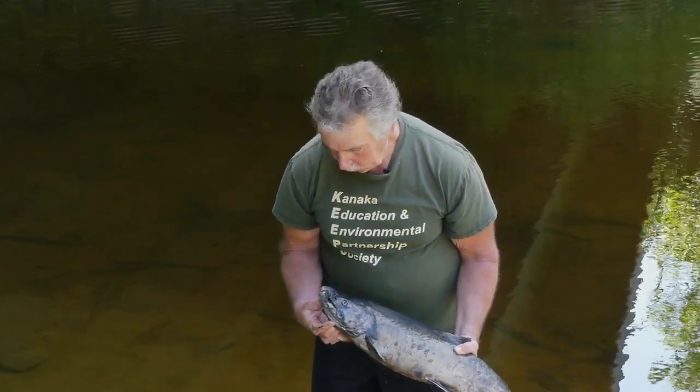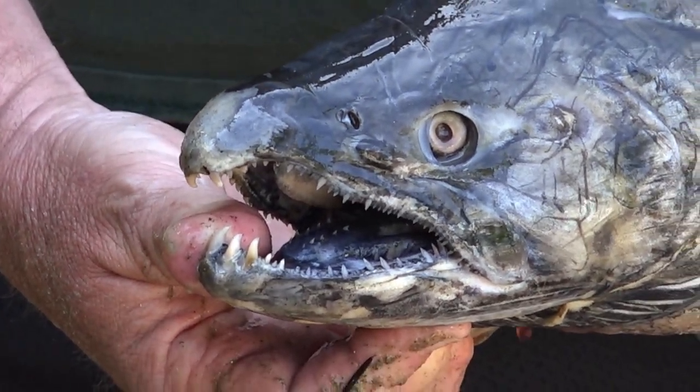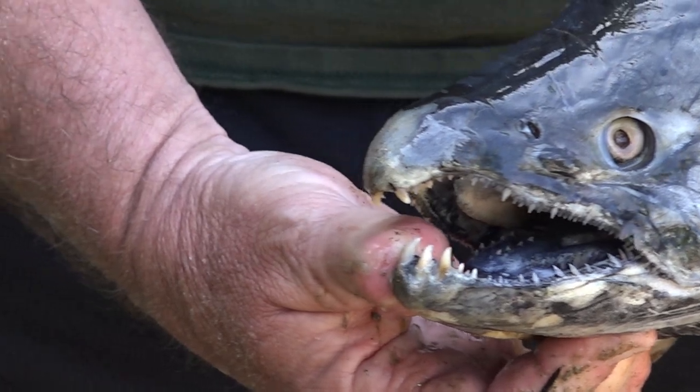Black mouth. The Chinook have a very black mouth. I don't know if you can see that. And that's through their whole adult life in the ocean as well as back when they come to spawn. Almost looks like someone took a paintbrush in there.